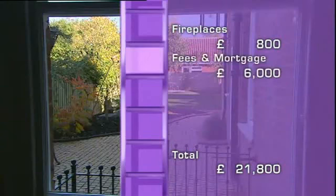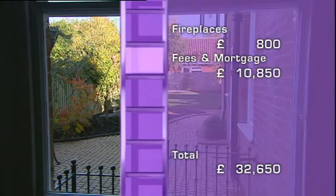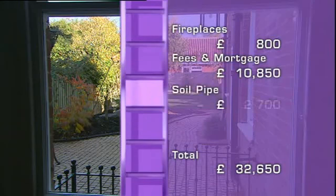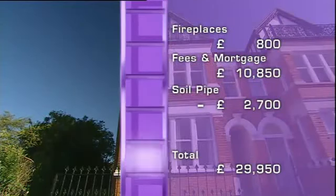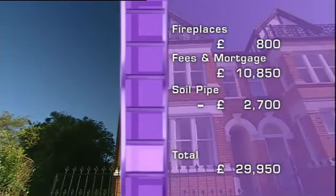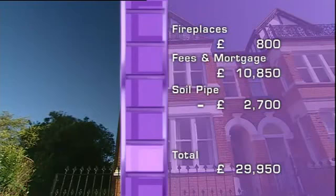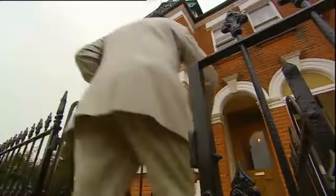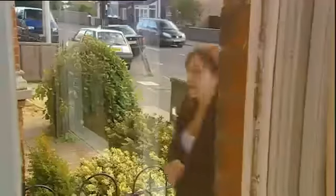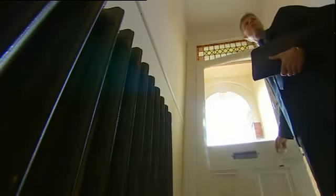Fees, including sellers' costs, came to £10,850, but their neighbour's waste pipe earned them £2,700. Total spend, £29,950, just under £12,000 over budget, and on a property this size, that's nothing short of a miracle. They originally wanted to sell the house for £215,000, but I think it could now be worth a whole load more.